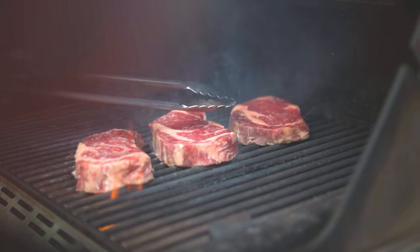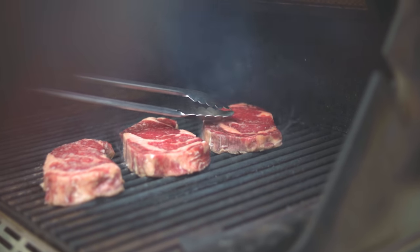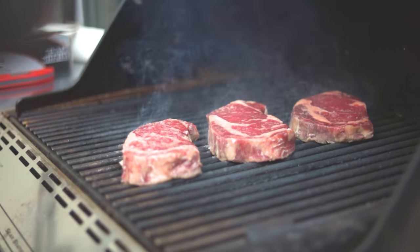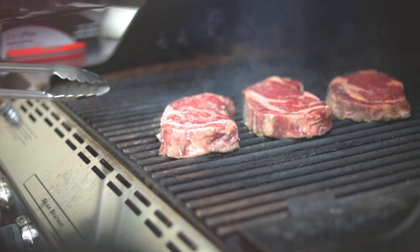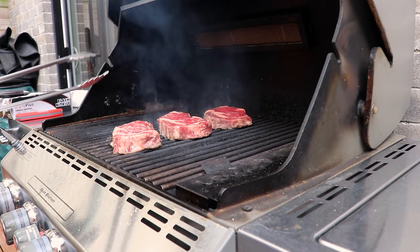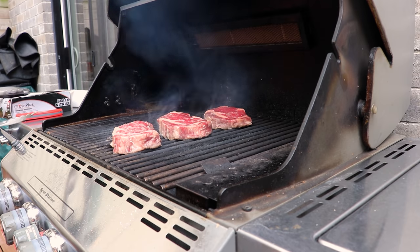So you can see, on this steak, which was the kosher salt steak, there's still a few granules of salt that haven't fully absorbed into the steak. The table salt steak, that's all fully absorbed. And then the sea salt, you can still see some fairly large crystals still on the surface. So it just shows you how long it should take each of those salts to absorb into the beef.